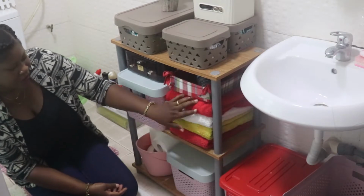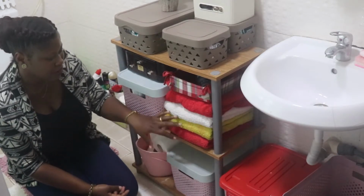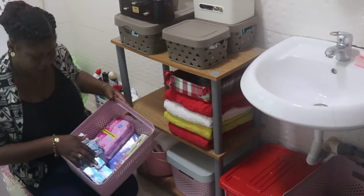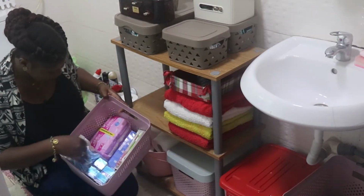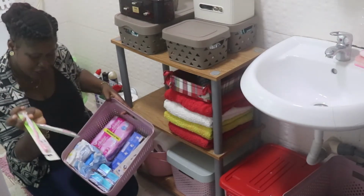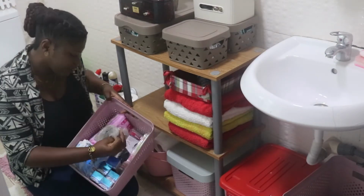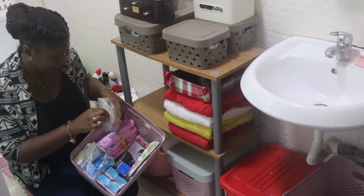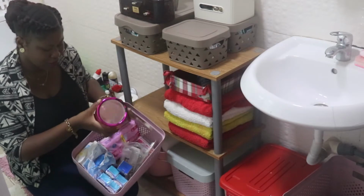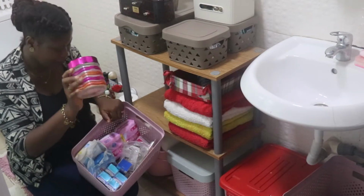On this side I have extra towels that I use. In this bin I have toothpaste and baby wipes, sanitary towels, extra toothbrushes. I also have some extra batteries here. These are extra makeup brushes and sponges here in this container.